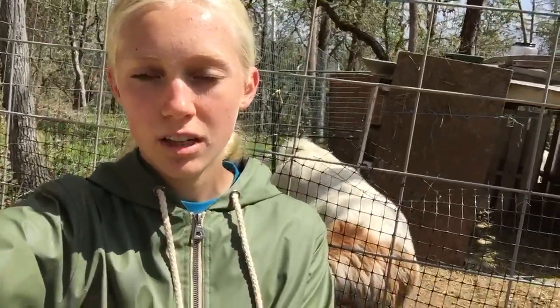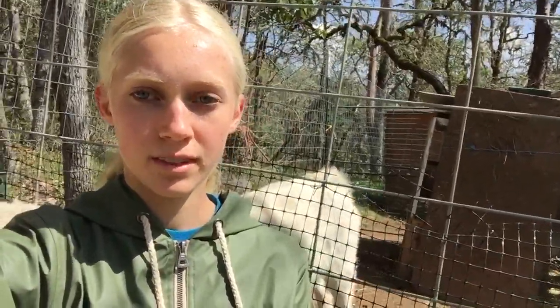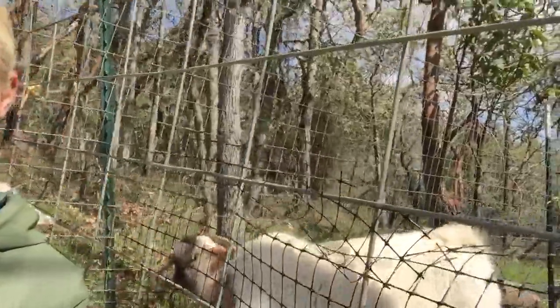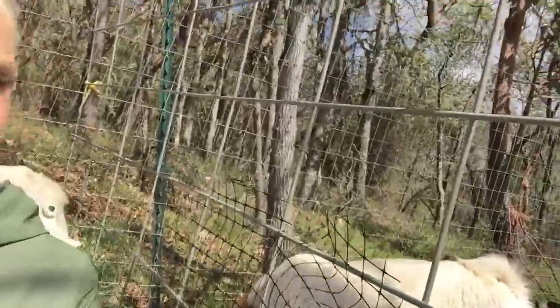But so Karma's gonna be in here and I'm gonna get her out and work with her, practice lead training every day, and hopefully make a pretty good show goat with her and have fun showing at the Spring Classic on April 17th. So here's Karma. Karma, come say hi to the camera. She's really pretty.